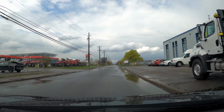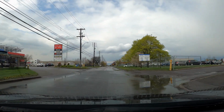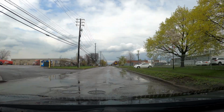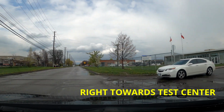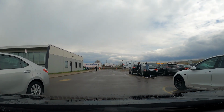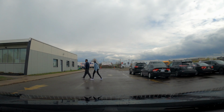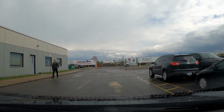And then we're here now at the test center, so we make a right here on this driveway. Make sure you check blind spots, scan the pedestrians. If there are pedestrians, be careful here. So many pedestrians here. Today is a busy day. Then we will make a left here.